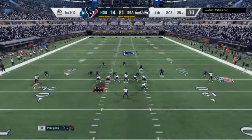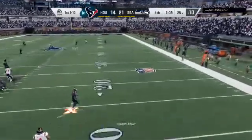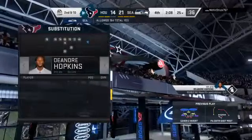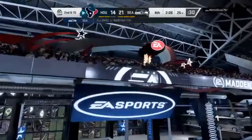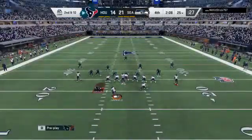Now a first down throw, Watson. And he just gets rid of it, throws it away. The wise move there, looked like nobody open. Now 2nd and 10 at the 25-yard line. An incomplete pass leads to 2nd and 10 from the 25.